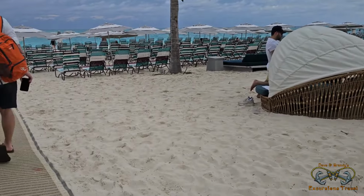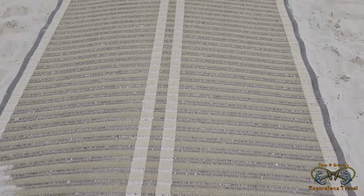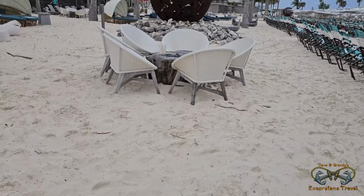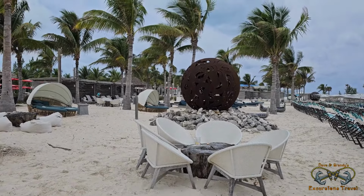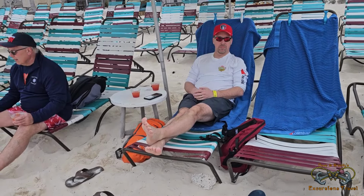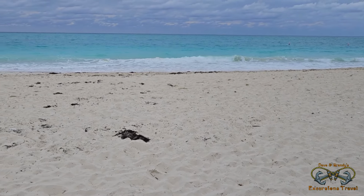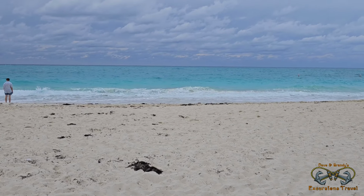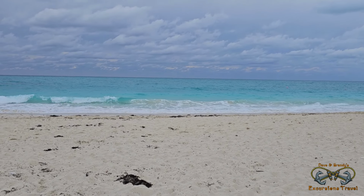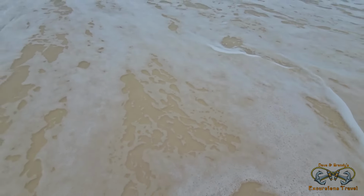It was actually one set of cabanas. They're the beach cabanas, and this was the north side of the cabana area. I absolutely love the beach walkways. It makes it so much easier to get around. All right, found our spots, so we're getting ready to relax and enjoy this. It may be overcast, it might be a little bit windy. The waves are rough, but hey, it's better than being at work.